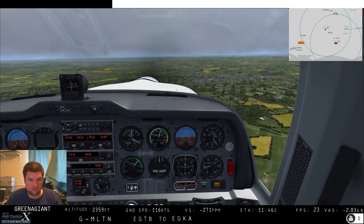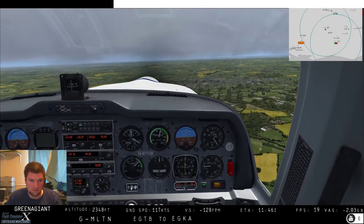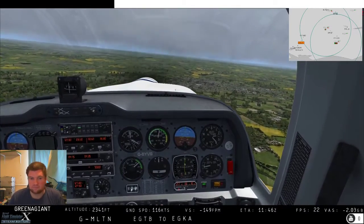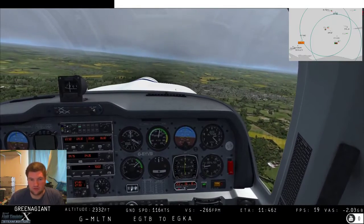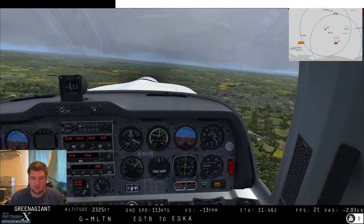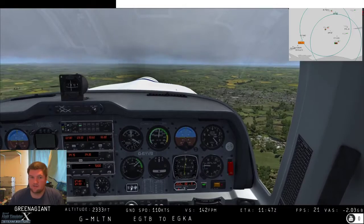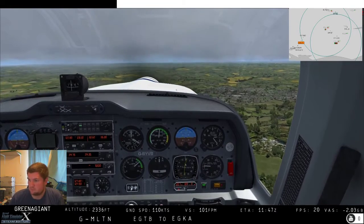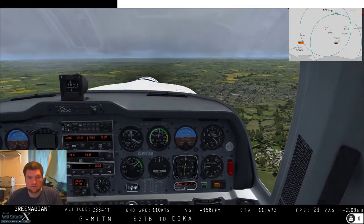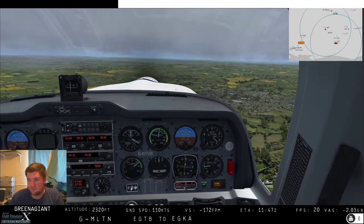Just going to reduce my throttle down to 22. There we go. And we're just drifting off the radial, so we've got a bit of wind from left to right. We'll just turn ever so slightly into the wind there. I think we can almost see the sea.